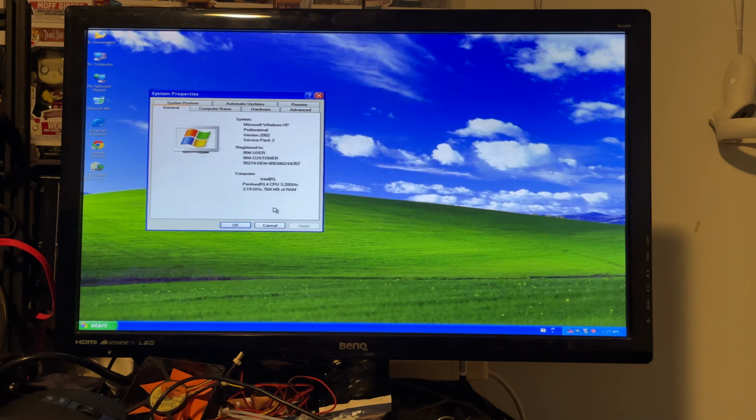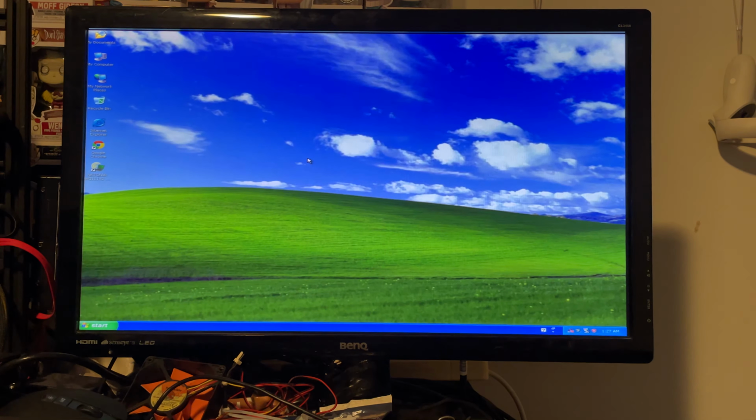Okay, yeah, Intel Pentium 4, 3.2 gigahertz, and 504 megabytes of RAM. That's kind of the specs of our machine. Well, it's also a Windows XP machine. What can we really do with it?